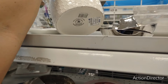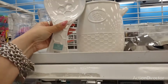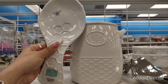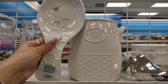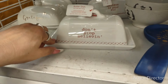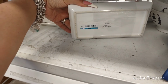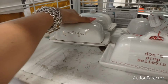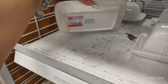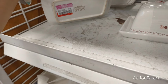Is that Martha Stewart? No. But the spoon rest is, and it matches perfect. Look at that. That's cute. Almost matches. A little bit off, but you could pull it off if you wanted to. Definitely like it. Stop believing. Of course, this is Christmas. This is $4.99. They also have grateful, thankful, reduced $9.99.